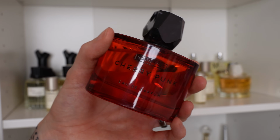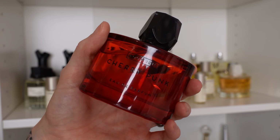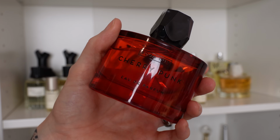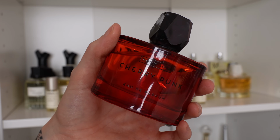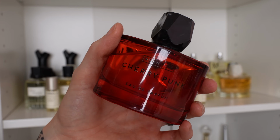This is a super sweet syrupy cherry that dries down to have a leathery touch. So it is a little bit medicinal in the beginning, but as it warms up to your skin, that leather comes through, making this very sexy and very dark.